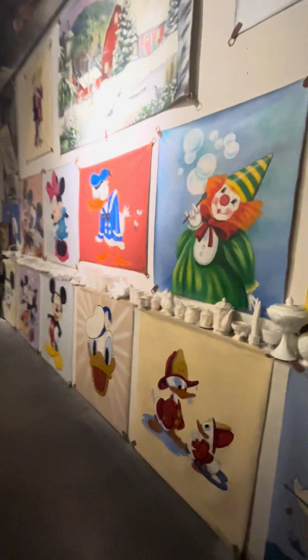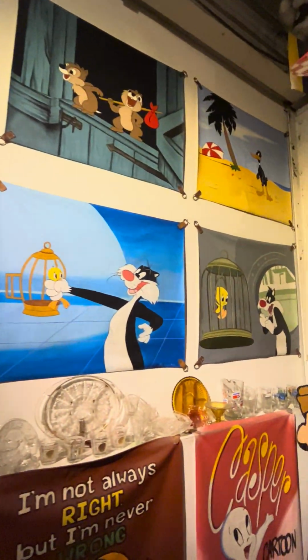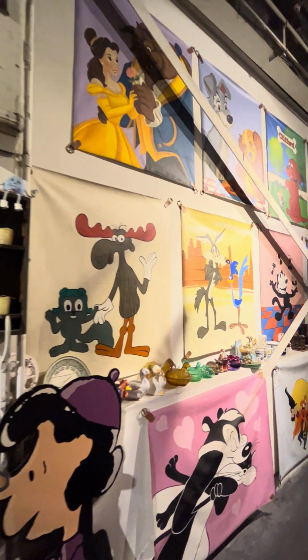Fast, real fast. Whoa, look at all these masks. Oh my god. Look back at it. Ready? Nothing fast right there. Ready? Smile. Smile. Hey, Charlie Brown. All right, hold on.